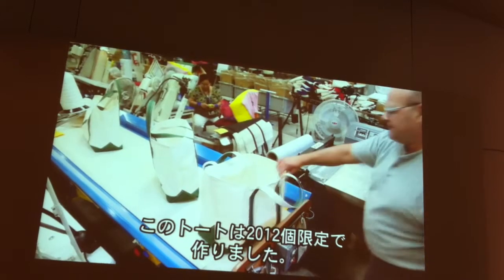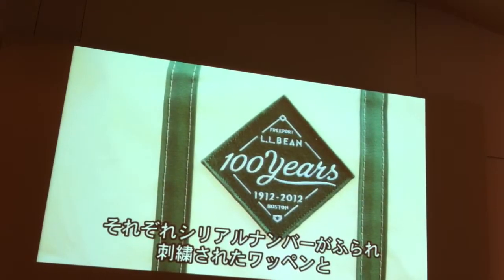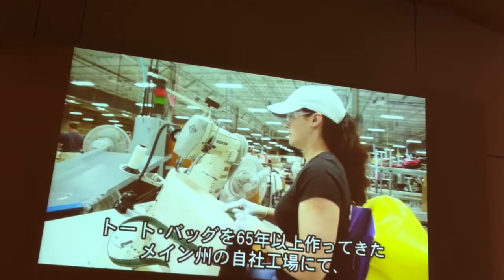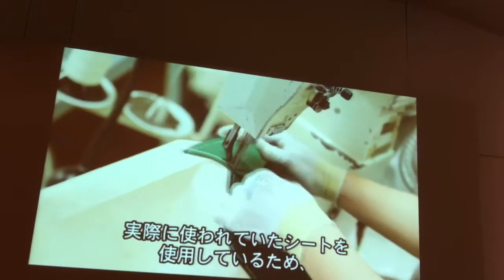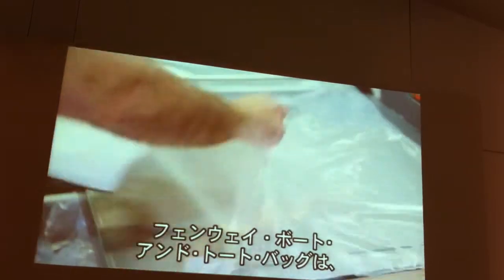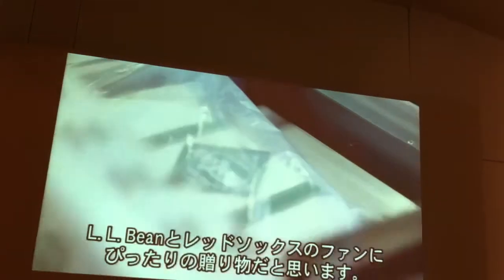We're producing only 2012 of these totes. They'll be individually numbered and feature an embroidered patch as well as an internal pocket with an inscription about our centennial. This bag is handcrafted right here in Maine, just like our boat and tote bags have been for more than 65 years. And given the unique nature of the material, every single bag will be different. Some might even have grass stains. The Fenway Boat and Tote is the perfect gift for any L.L.Bean and Red Sox fan.